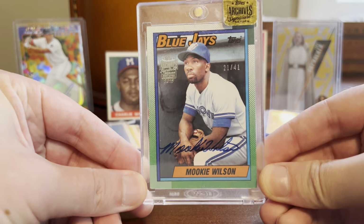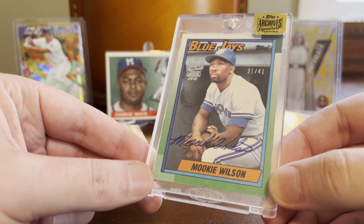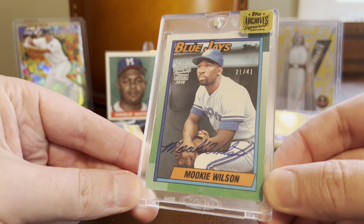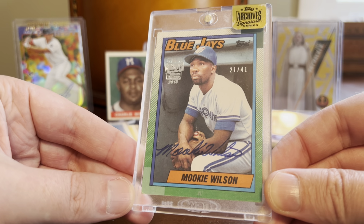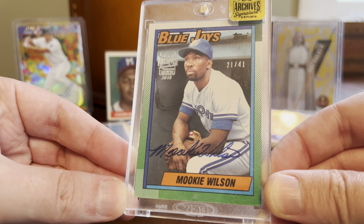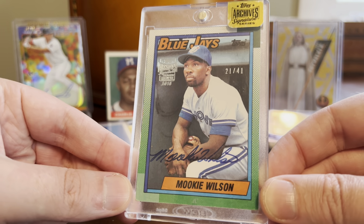First up, got another autograph from Archive Signature Series, a product that I've shown many, many times. I like to target certain sets in Archive Signature Series, meaning the original set that is autographed. And obviously, as a super fan of 1990 Topps, my first ever love in the hobby, had to snag this Mookie Wilson. I've seen a few of these over the years, never been able to land one.